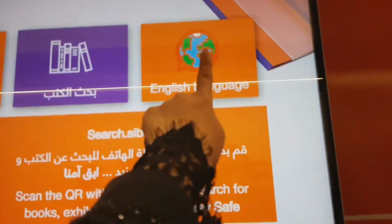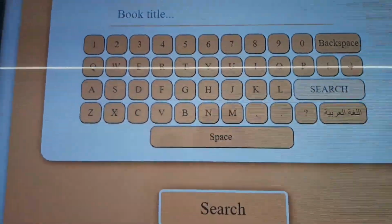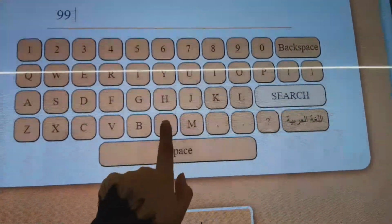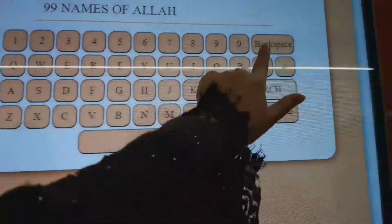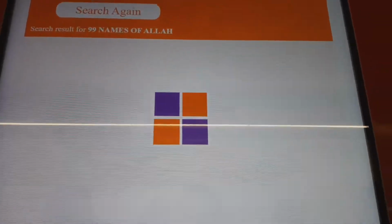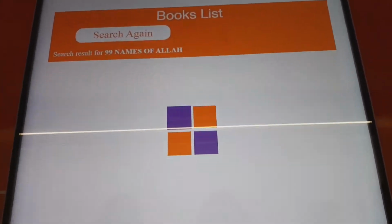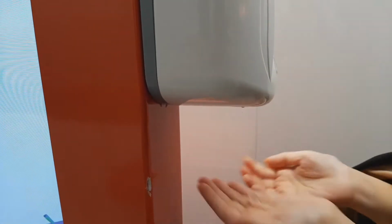So due to COVID, each and every hall is being counted for how many people are entering. This is including volunteers. And we also have this booth which actually shows you which book is available, if it's available or not, so that you don't have to waste your time roaming around and checking for it. So this is an amazing system they have, and it showed me that it does not have this book in the book fair. Sanitizers every time, everywhere.